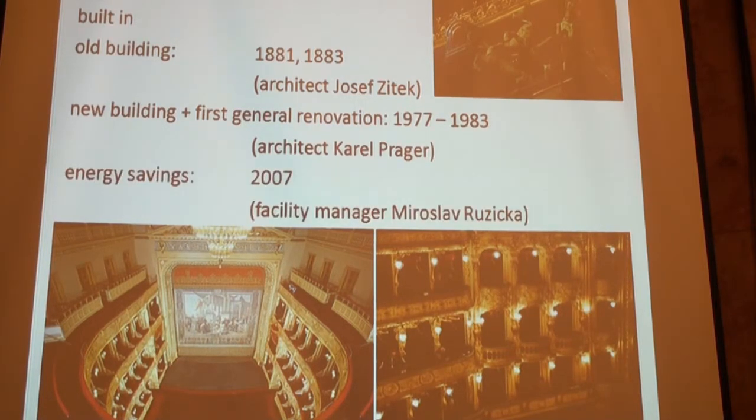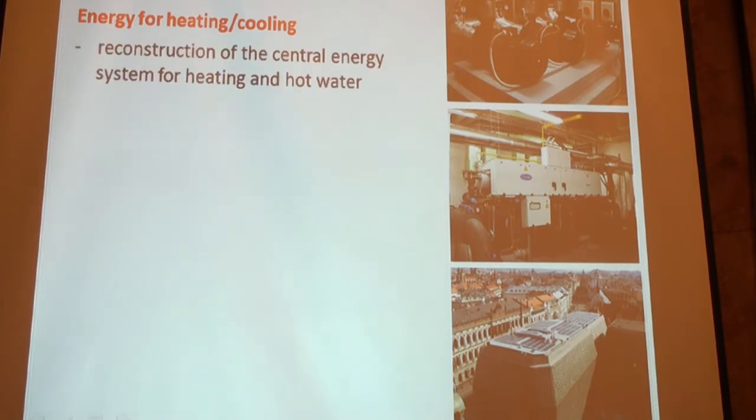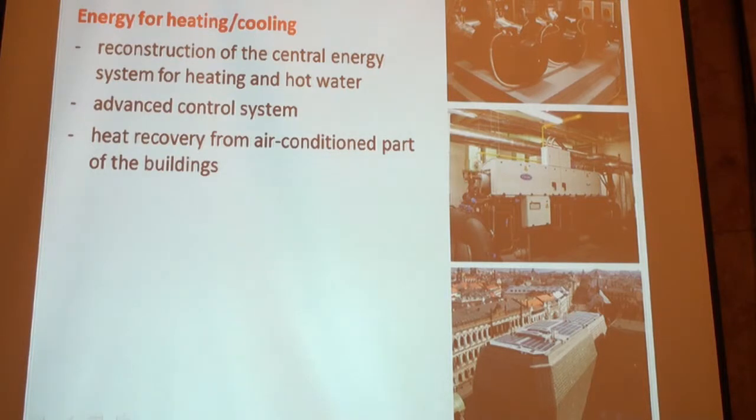And energy savings were done in 2007, and the initiator was the facility manager of the National Theatre, Mr. Miroslav Ružička. The measures decreased energy for heating and cooling. First part, reconstruction of the central energy system for heating and hot water. An advanced control system was installed. Heat recovery from the air-conditioned parts of the building. Heat recovery from the stage technology.